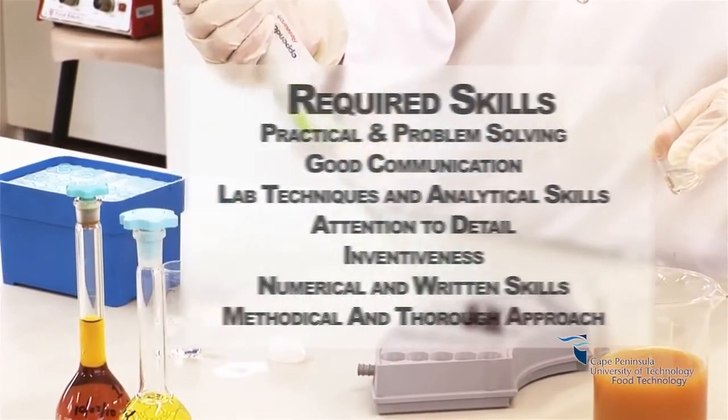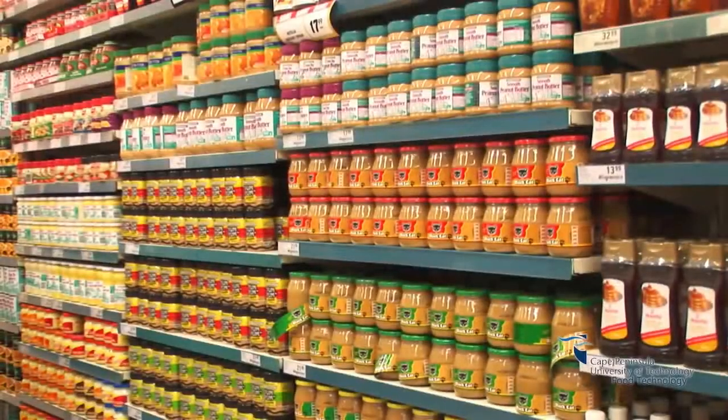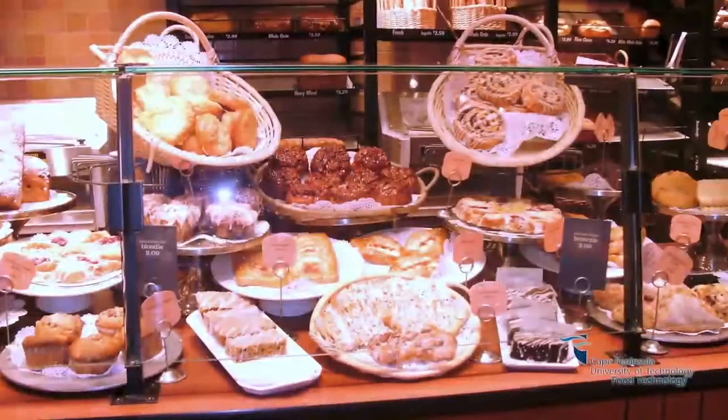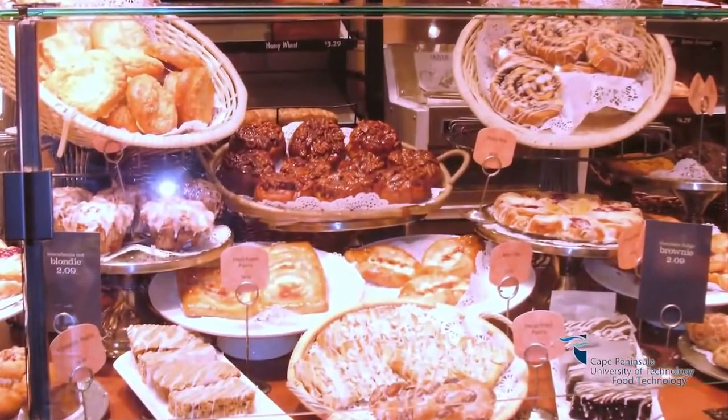I want to see myself in new product development and research, because consumers don't want to eat the same thing every day. So that's where you develop new products, and that's where the mother of food technology is. I would love to get into product development, especially in the baking field. So, I would love to do something where you can walk into a shop and have a bigger variety of products to choose from, and something that's not going to cost you your wallet.